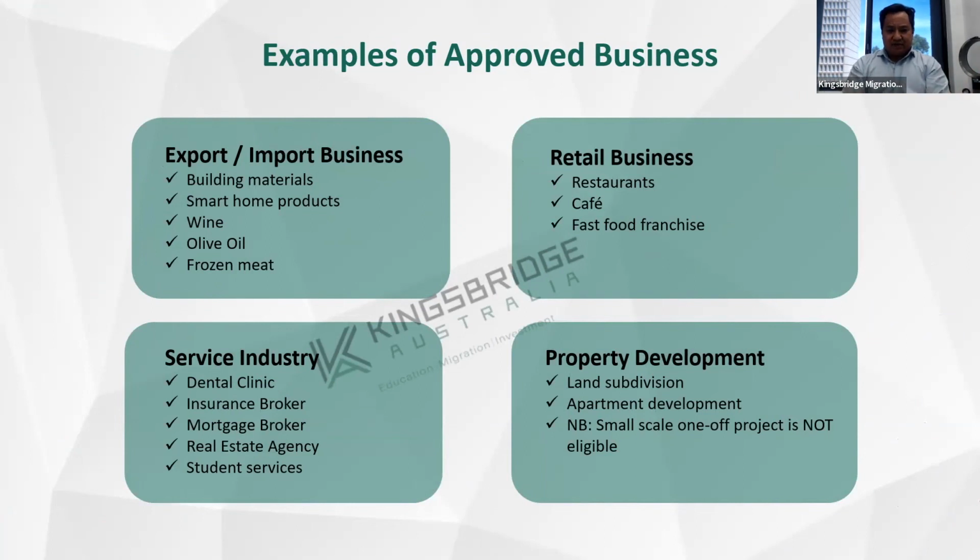So for instance, you can import and export businesses such as building materials, smart home products, wine, olive oil, and frozen meats. These are pretty much the core industries of our import and exports here in Australia. Going down to the bottom left, you can do service industries such as dental clinics, insurance brokers, mortgage brokers, real estate agencies, and student services.